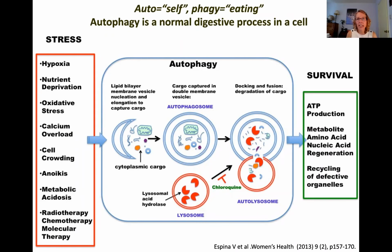Autophagy means self-eating. It's a perfectly normal digestive process in the cell. Autophagy occurs when a cell is under stress. It occurs when there's a lack of nutrients. Many of you may be upregulating autophagy right now if you're hungry. Autophagy allows cells to essentially eat snacks to make energy in the crowded milk duct.